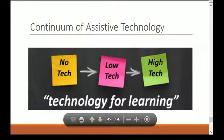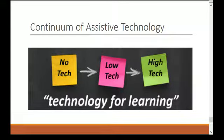Alright, so this is the continuum of assistive technology. On one end, there are no-tech solutions, and on the other end, there are high-tech devices. Too often when we make technology decisions, there's a tendency to start at the upper end of the technology continuum, when in fact it's better to start at the lower point. With this, you end up with less expensive and less complicated options.